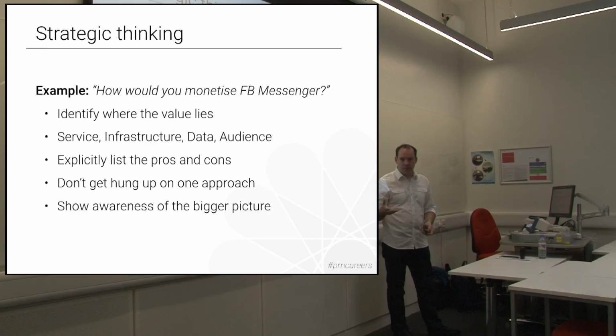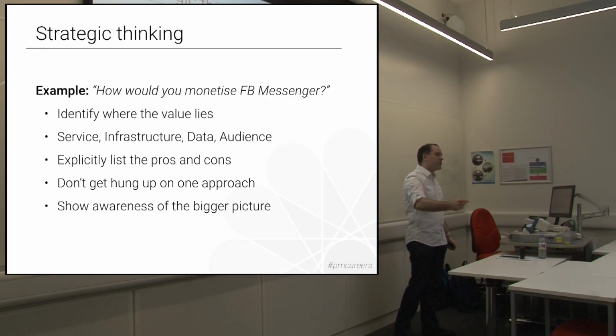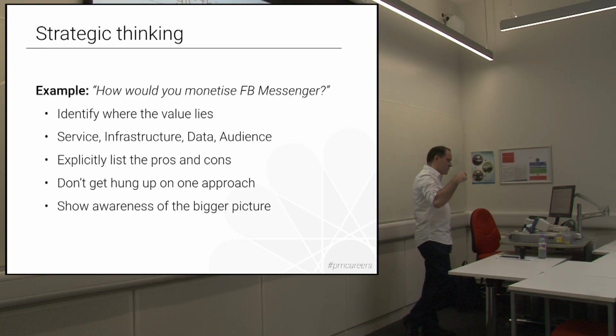So to give you a concrete example, if you look at Google Maps, there's lots of features on Google Maps. One of them is driving directions. Now, the data that driving directions relies on is pretty much these days public data. It's borderline.